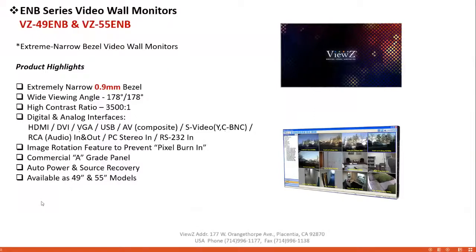These have an image rotation feature to prevent pixel burn-in. So it'll basically rotate the image slightly left to right and top to bottom, left to right, top to bottom. It's not something that you can really easily tell is happening, but it'll shift pixels in that fashion so that it moves the video and prevents the static image from burning into the panel, which is something that happens a lot.